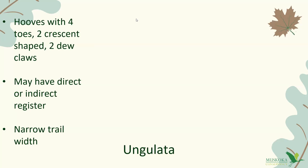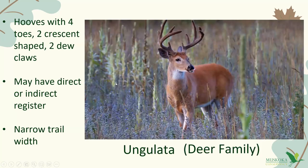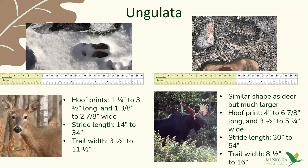So yes, Carol said deer family for our ungulata or ungulates. So yeah, this is our deer family. Hopefully I can get the picture up here. There we go. So this is our white-tailed deer. And the other member of our family, of course, is the moose. So their prints are extremely similar, but the main difference is going to be their size. Where the white-tailed deer is between 100 and 300 pounds, the moose can reach up to 1,400 pounds.